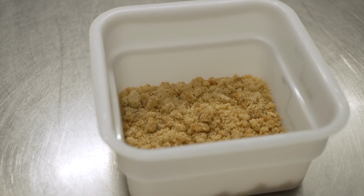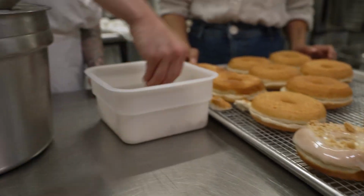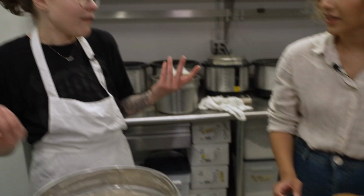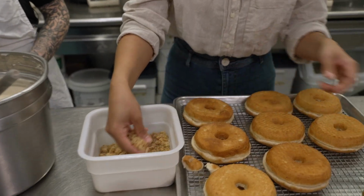So then you'll just take a little bit of this and give it a nice sprinkle. This is a streusel, kind of like a pie crust type thing to give it that pie feeling. Also made in house. Yes, all made in house.